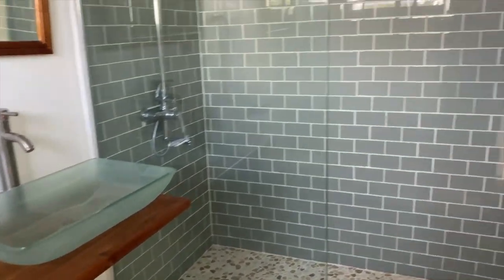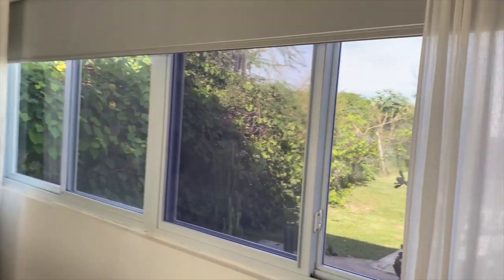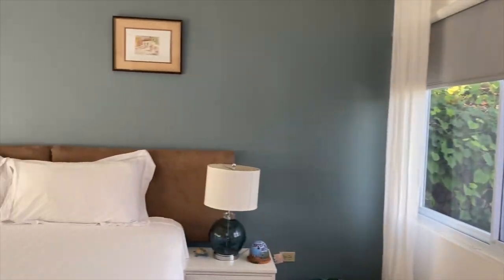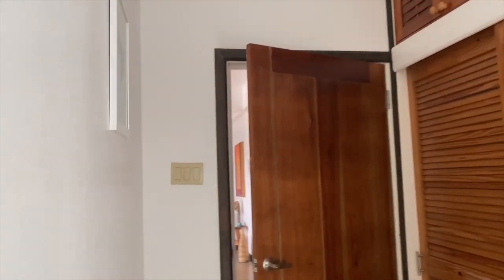Let me know what you guys think of this first bedroom. And I love the small turtle details. So, this too is really nice. It's very calm. Peaceful. Let's head on upstairs to look at the other two bedrooms.